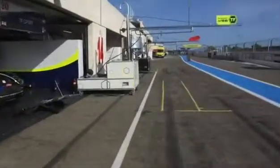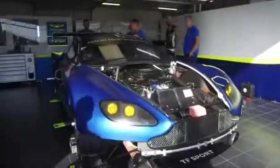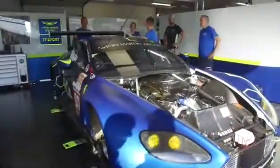Second of the Aston Martins, beautiful livery here with the TF Sport car, the pearlescent blue. Factory driver at the back there, Nicky team.